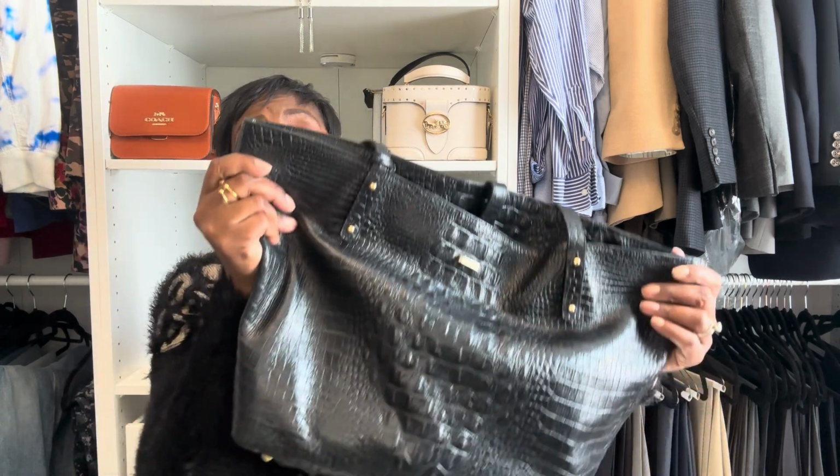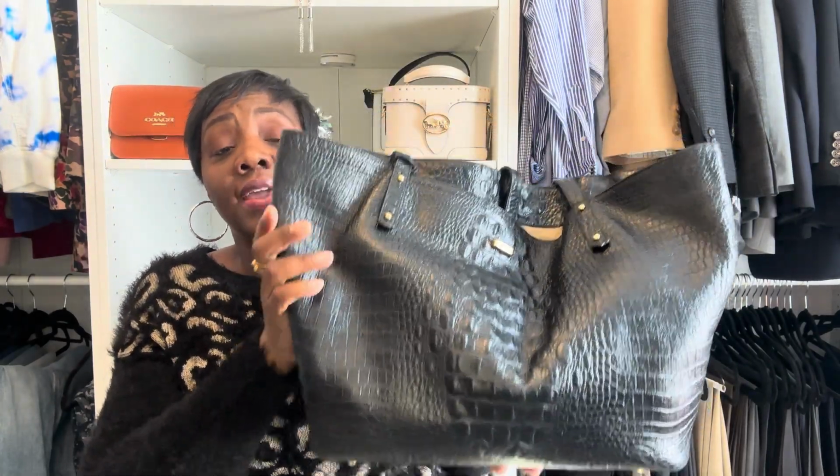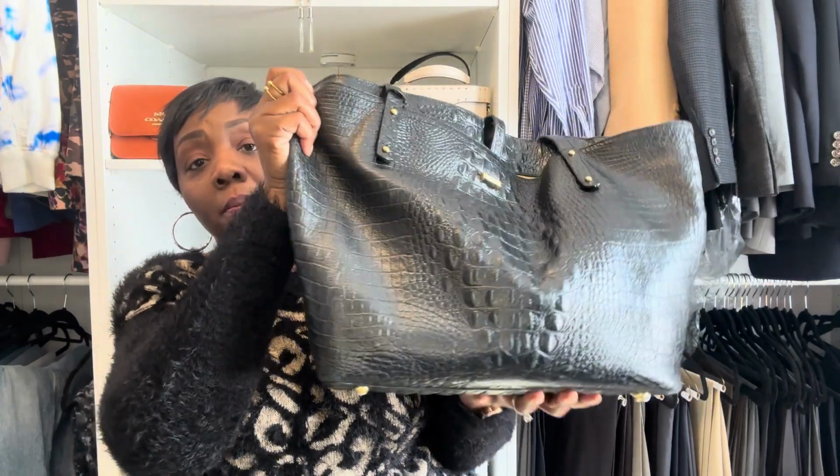Now, let me just take a pivot for a moment and let you all know, if you are not familiar with the Brahmin brand, do yourself a favor and become familiar with that brand. It is a more, in my opinion, affordably priced designer handbag. But when I tell you Brahmin is going to give you your money's worth, these bags are exceptionally made. I mean, I can go on and on about this bag.